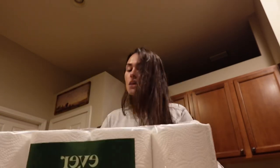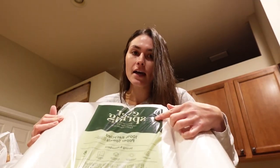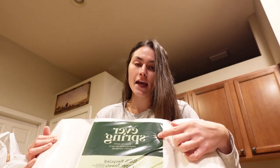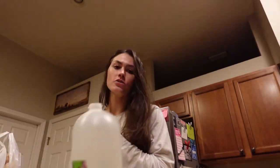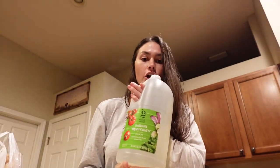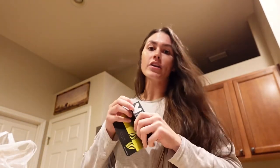Paper towels. I love the Everspring brand. I feel like they're reasonably priced and they last forever. So this is an 8-pack. I also got more white vinegar for laundry, so that's gonna go in the laundry room. I needed more trash bags, more of the jock itch cream for the dog's ears. The tube is really small.